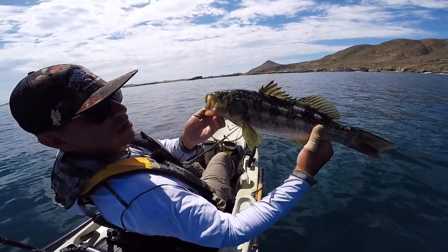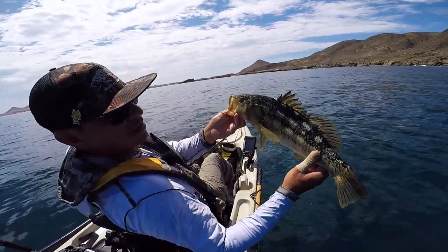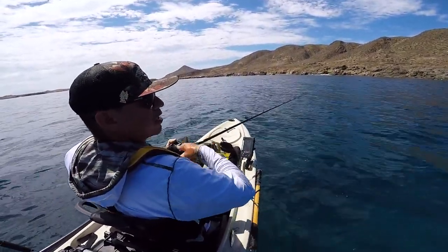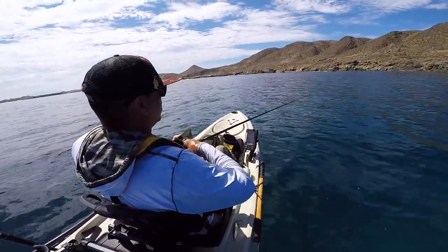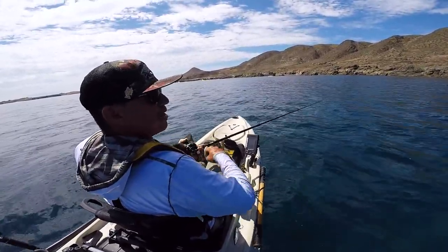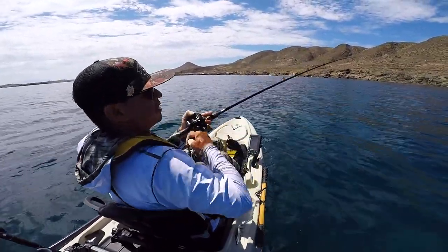Nice solid Benitos calico bass, long, stout, fishing in 30 foot of water, and it's all this hard spot right here, all this rock. I am letting it hit the bottom, but I'm just putting it in gear and just going with it, and those fish are coming off that rock and just smoking the bait. I did see some baitfish flicking up on the inside here. There you go, there's another one right there.